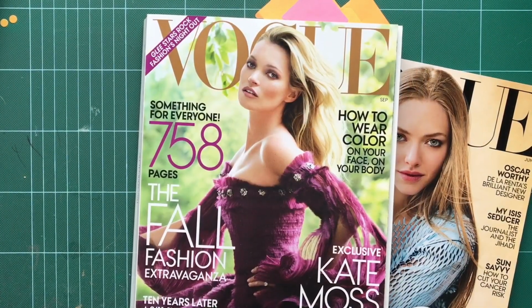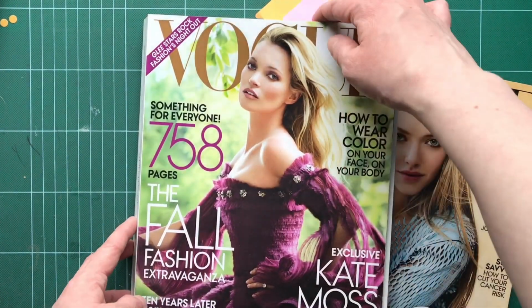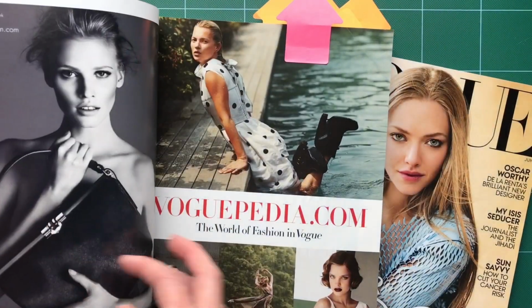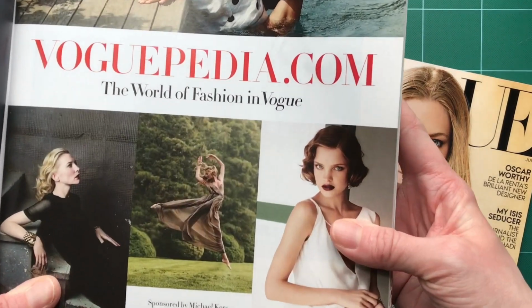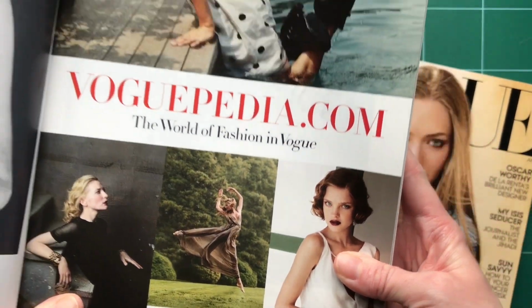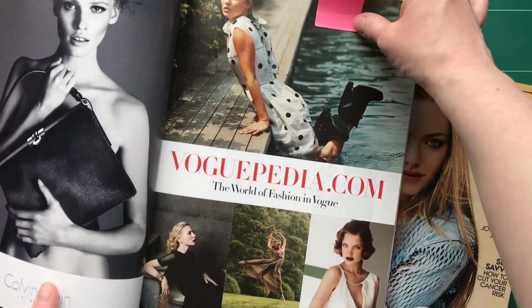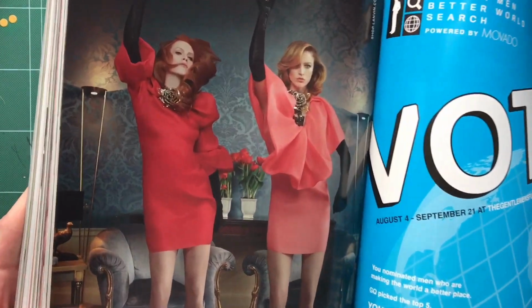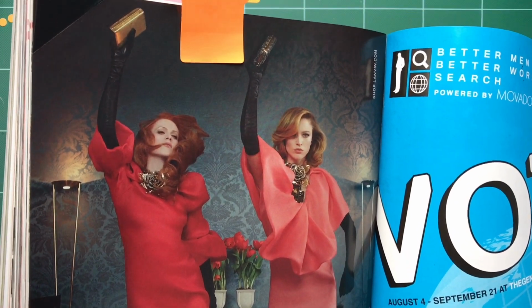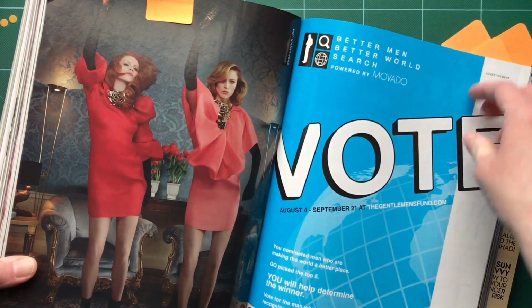I tend to use small or even tiny images like this one. I feel like that way you can fit more elements into the composition and the scale tends to be easier to work with. These are great because you could have them interacting with something. I would probably put a bird or a butterfly in there.